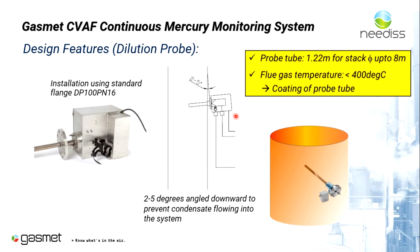And this is our sample probe. The length of the probe is only 1.22 meters. However, during our certification, we used this probe tube for a stack diameter up to 8 meters. So that means you don't have to extend the probe tube. You just keep using our standard offer for stack diameters up to 8 meters without any problem. And the flue gas temperature has a limitation of 400 degrees Celsius. It cannot be more than this temperature. Otherwise, the coating of the probe tube will be damaged, and most likely we will lose the mercury signal.